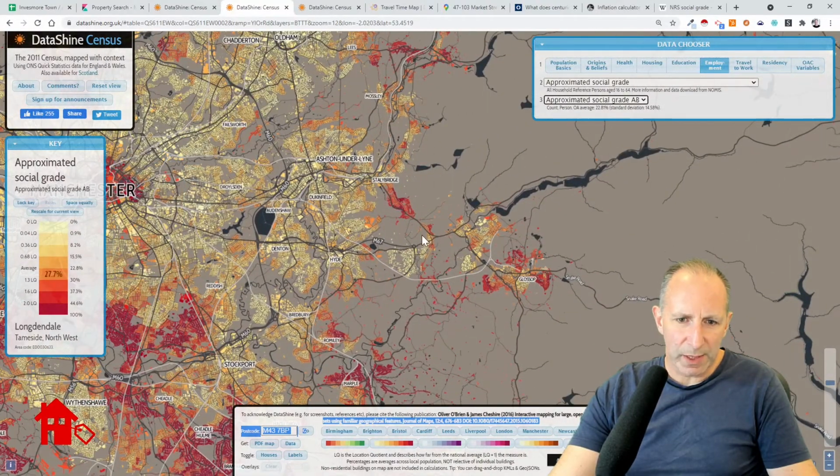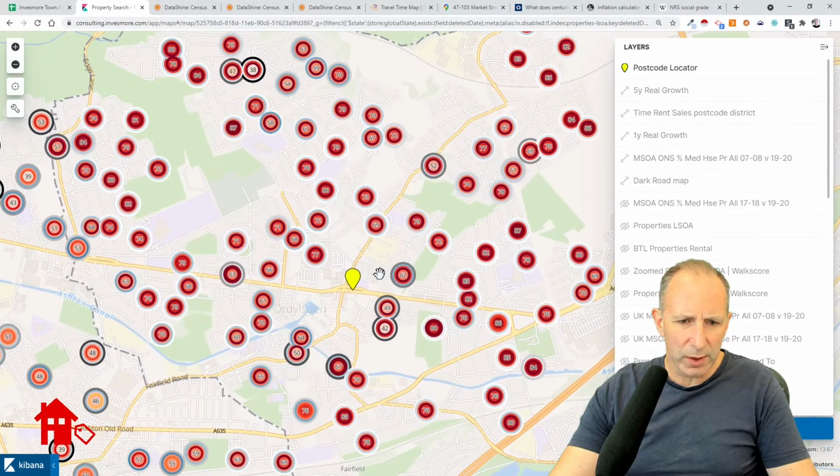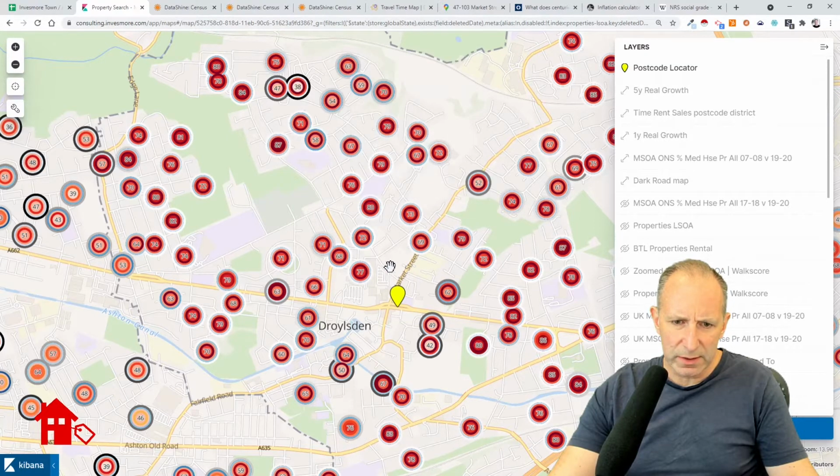Now, going back to Droylesden, I'm going to just go in a little bit closer on demographics and show you some of our data and the way we've interpreted this information. And the higher the number, the less social grade DE there is.